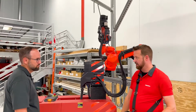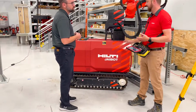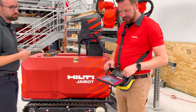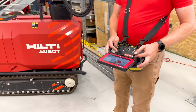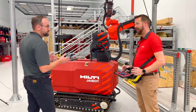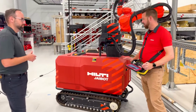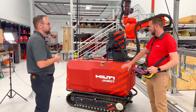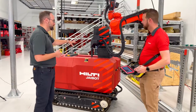The tracks are really, again, it's a semi-autonomous robot, so it still needs a driver to get the Jbot into a location. So just like a remote control car you had growing up as a kid, Jbot has these tracks. I have two little knobs here on my remote control, and I can drive Jbot around on a job site using these remotes. Very easy movement. Very easy. Then you have the body. This is the body and the brains. We keep all of our equipment, all of the systems are built into this body part, and again, protected by a steel housing to really protect it on the job site. We'll look at some of those things here in a second.